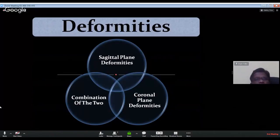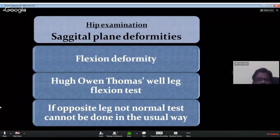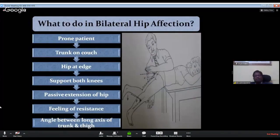The sagittal plane deformities are the flexion deformities. You move on to the Thomas test, the well leg flexion test. In the opposite leg, the normal test cannot be done in the usual way. So here we need to do the well leg flexion test in bilateral hip disease. How do we do it in a bilateral hip pathology?